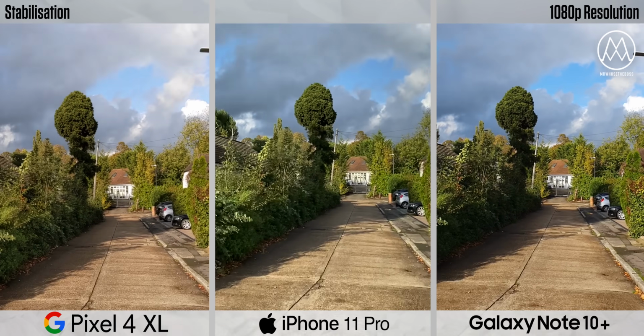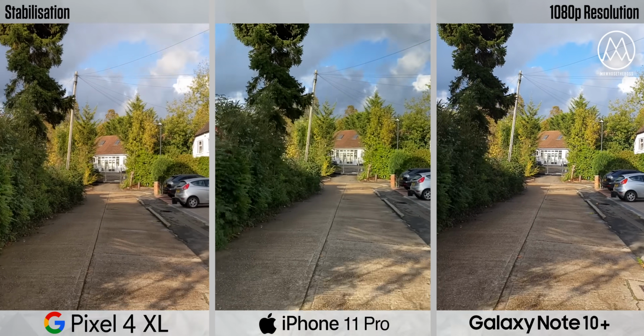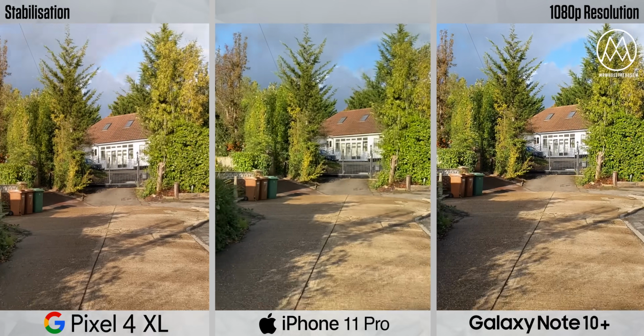And if we pick up the pace and I start running, a few things. The Pixel becomes a little jumpy, iPhone is more stable but produces a bit of warping, and Samsung pulls ahead. Honestly, the stabilization is crazy. I was sprinting at this point.